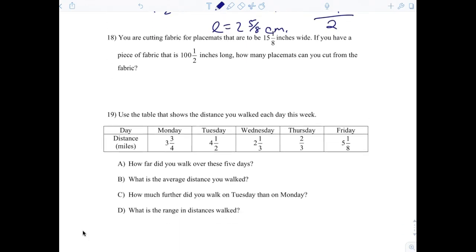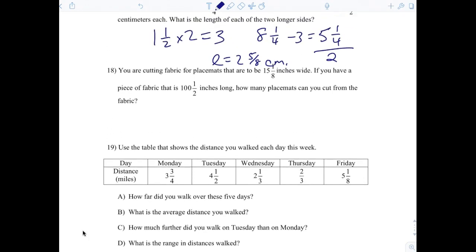You are cutting fabric for placemats that are 15 1/8 inches wide. If you have a piece of 100 1/2 inches, how many placemats can you make? Who remembered how to do this one? Tell me, Julian. On the last one, you divide by 2 because there were 2 sides of the rectangle that were missing. Now, the other Julian, did you know how to do number 18? You divide it. That's right. Very nice work.